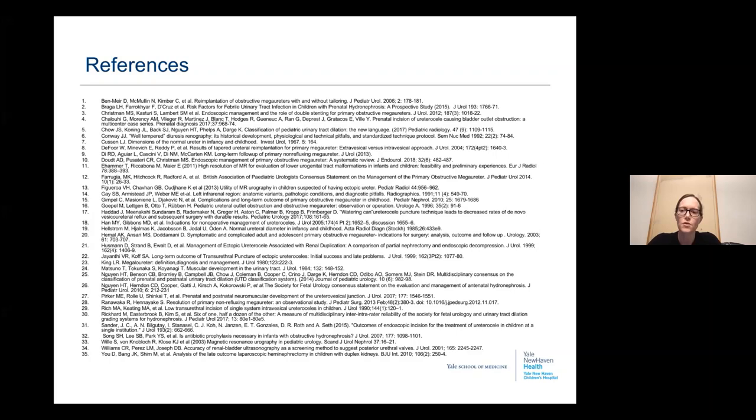Most of them should show improvement in their dilatation within the first year of life. So potentially, if they had severe dilatation and we're at 2 or 3 years of age and there is any decrease in their MAG3 renal scan, then I would proceed with reimplantation at that point. But most of them can be observed, and I certainly wouldn't do it in infancy.